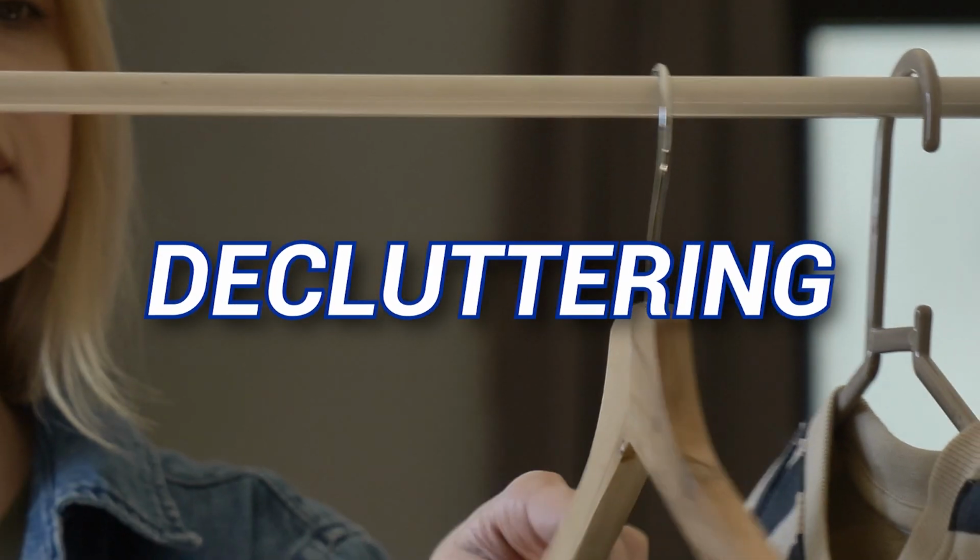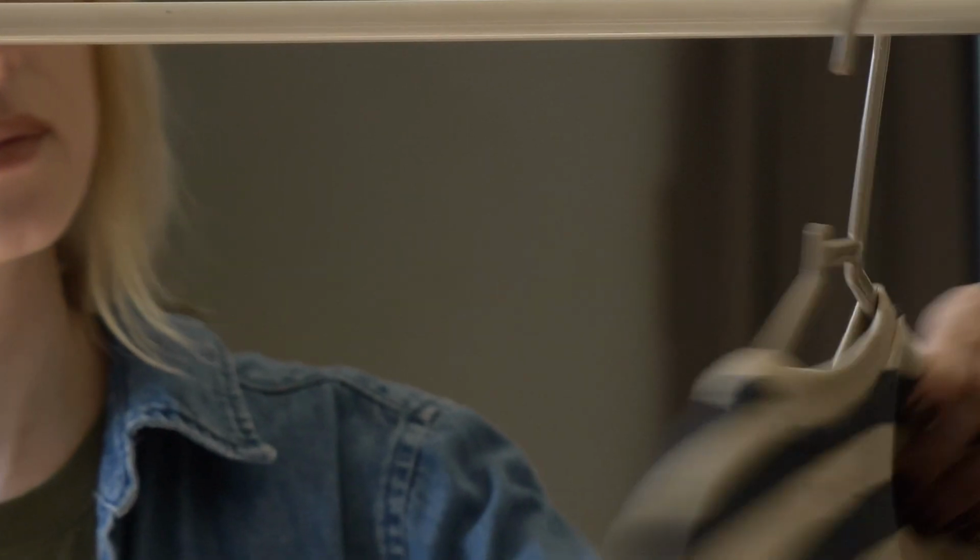Decluttering. So you're going to go through every room and eliminate anything that doesn't need to be there. This could be knickknacks, collections. This could be just decor that you don't need. We want to really edit out what's in your space. So if there's furniture you're not using, if there are extra sets of dishes that you're not using, if there are clothes in your closet that you can thin out because you don't need them in the season, anything that you can pack away is going to make your space feel bigger, cleaner, brighter, and just a little bit easier for a buyer to picture themselves in your home.